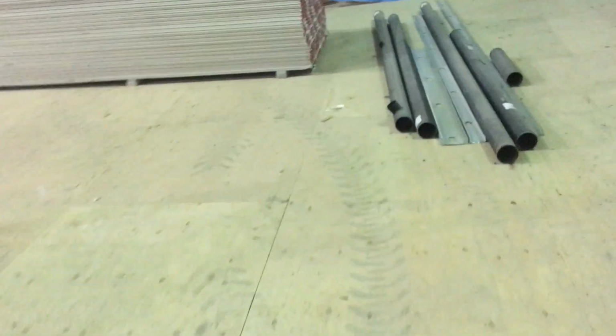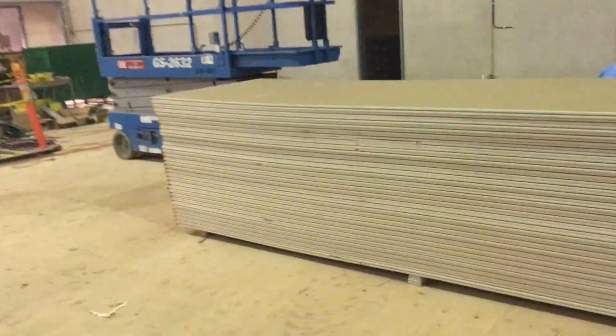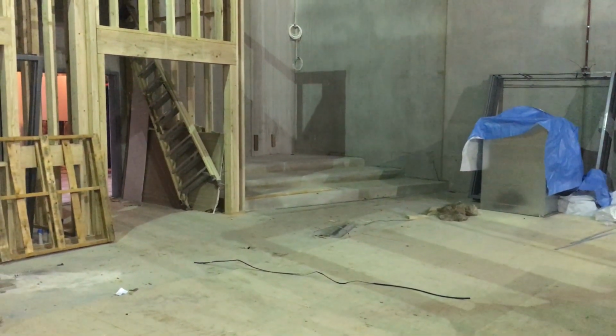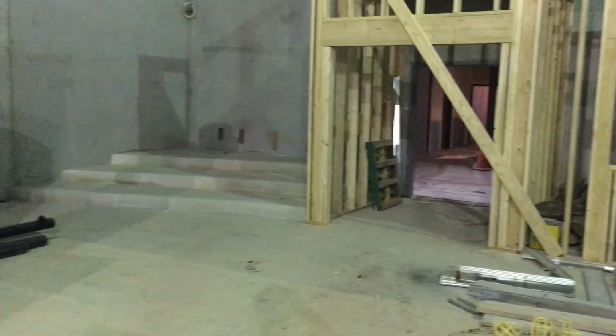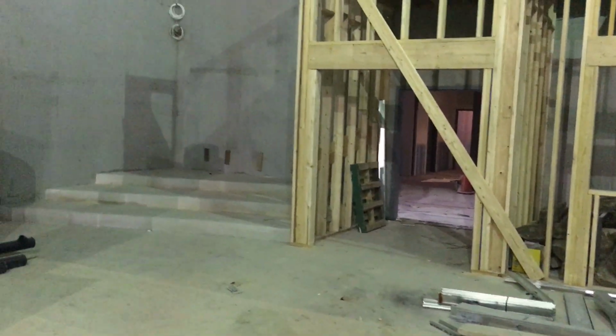I'm standing on a false floor because obviously our floor slopes down towards the stage. But right now, for purposes of work, it's high. You can see in this corner and that corner how our seating will go up on stairs.